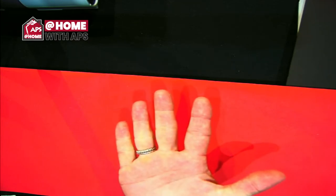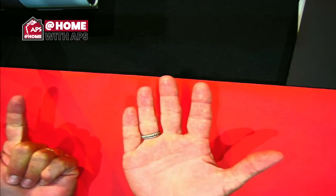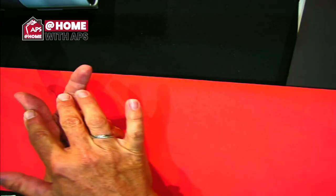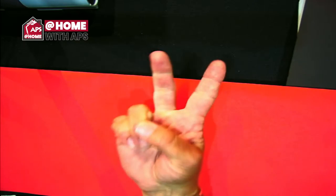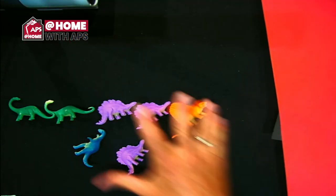We might figure it this way. 1, 2, 3, 4, 5, 6, 7. How many did I add on? Two more, right? Or we might say we have five under here and just be able to count. Six, seven, I added two. Good job, boys and girls.